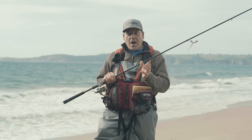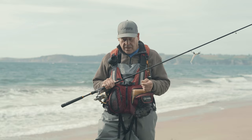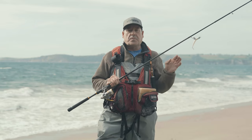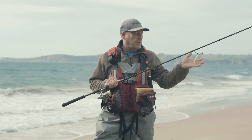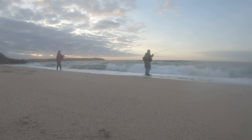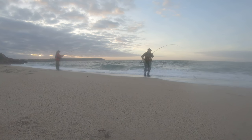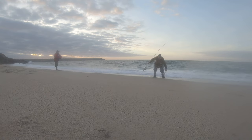Now, I'm going to talk about lures, I'm going to talk about techniques, and one thing I always like to say: keep it simple. You don't need expensive lures, you don't need to learn fancy techniques, and I'm going to talk to you about the lures that I use, and I will show you that these lures catch fish. No expensive lures, no fancy techniques. Yes, I'm wearing waders, that is purely for my own comfort.